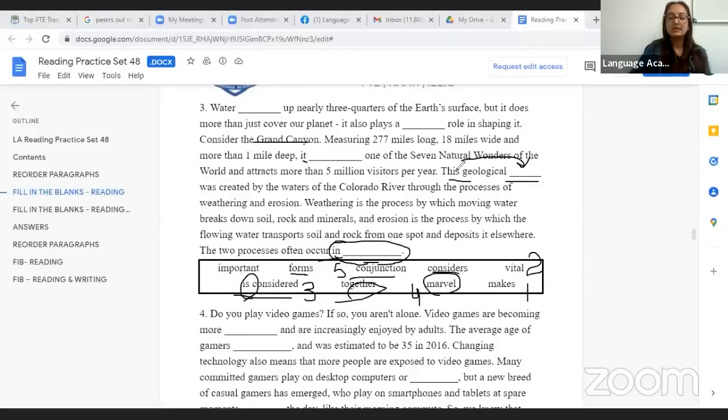Fourth one is with this. This means this what? So this geological dash, this geological wonder, we need a noun and there's only one noun that we have. In the last blank, we are not considering singular plural. In the last blank, we are selecting out of together and conjunction. With in, we cannot put together, so that is why we are putting conjunction. We didn't say anything for singular plural in the last blank.